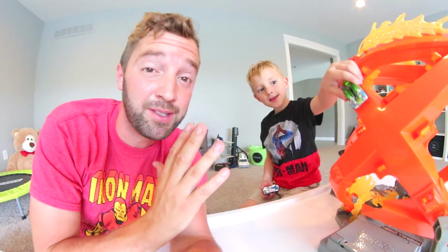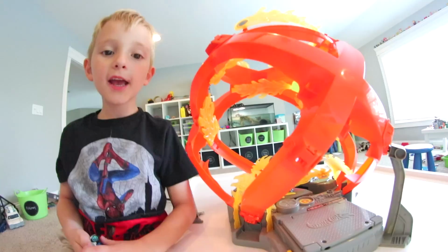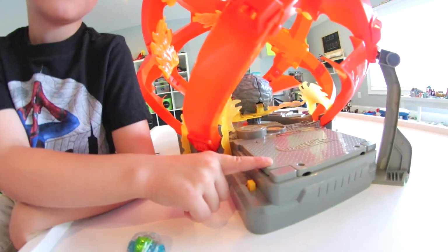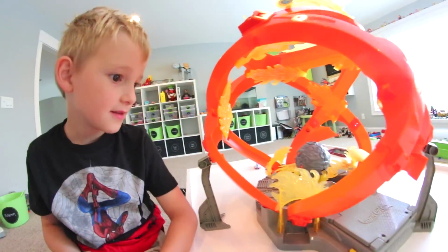Okay, so the thing probably took 15 minutes to put together. It's solidly put together, but if you messed up assembling it, it would be really hard to fix. So be careful if you get this. It takes 40 batteries. And those are huge. Yeah, those are like the big batteries. Like, this is a heavy meteor, isn't it?